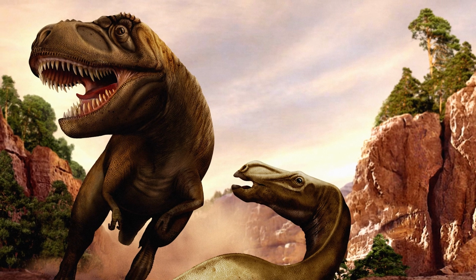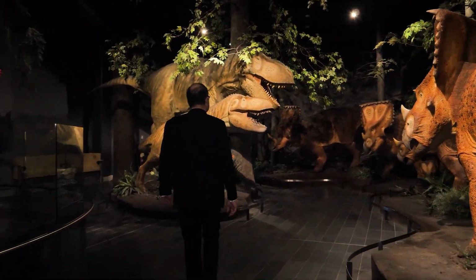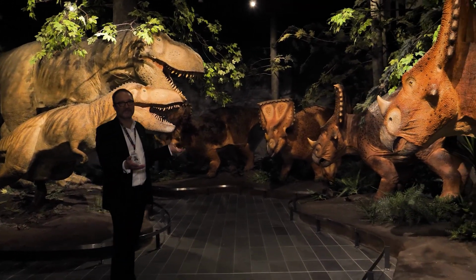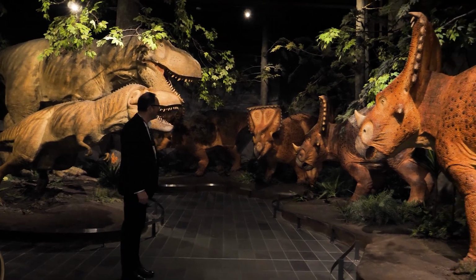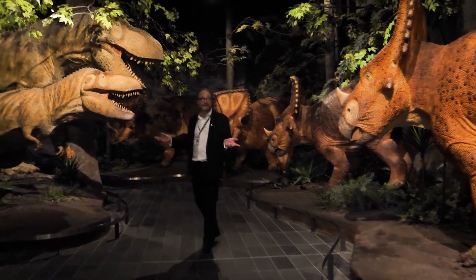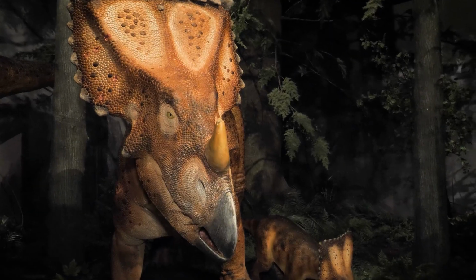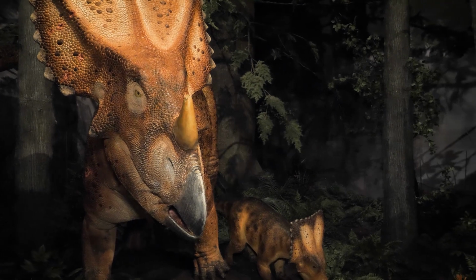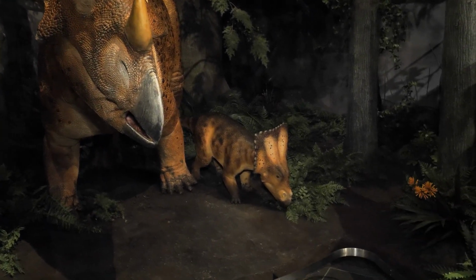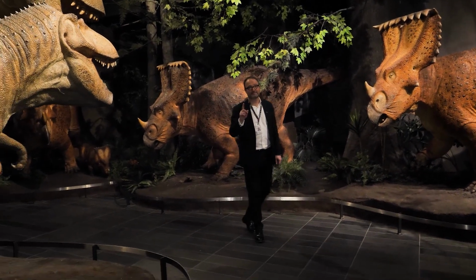So here we are, we're coming into the dinosaur forest. So first thing, obviously these are models of dinosaurs. So the question is, well, okay, are these really what dinosaurs were like? And the answer to that is yeah, these are scientific replicas. The scientists have everything that they need from the fossil record to know that these are what the dinosaurs looked like, with the exception of one thing.